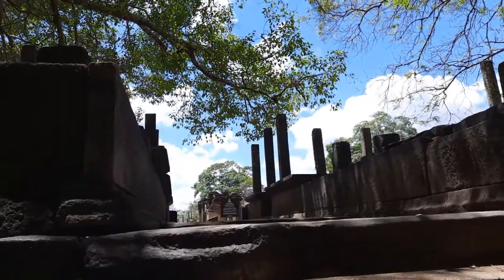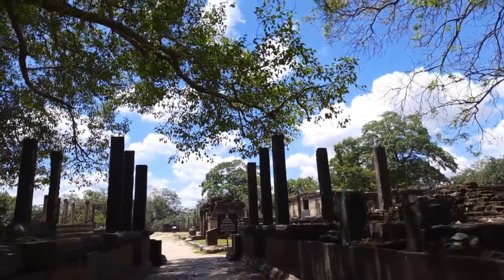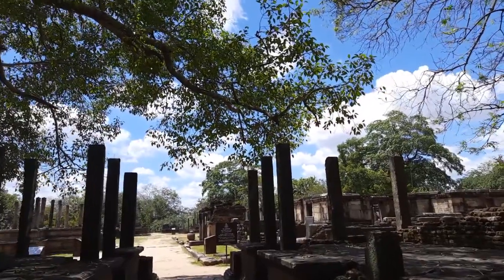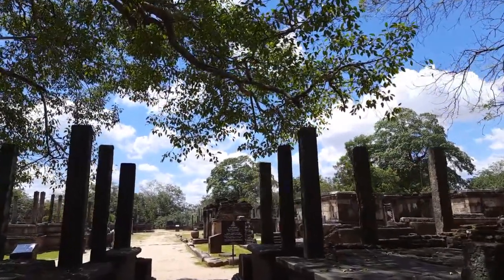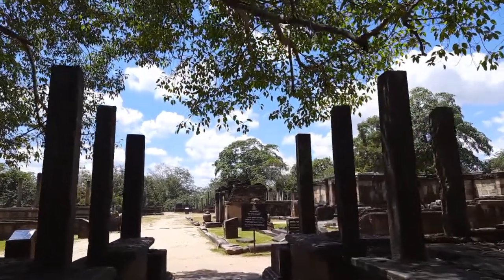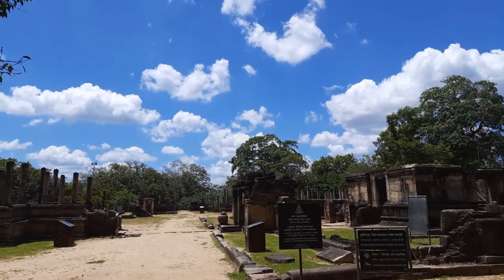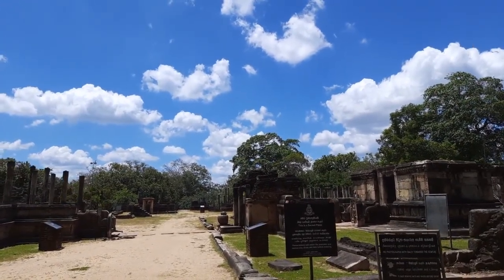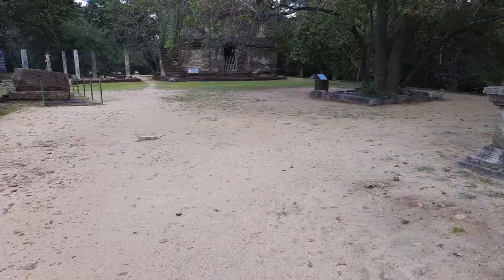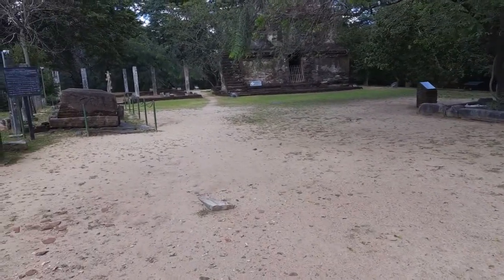This is actually, guys, one of the most visited tourist destinations in Sri Lanka. It's very popular, but since the pandemic, there are not that many people. Look at the color of that sky. It's blue sky.